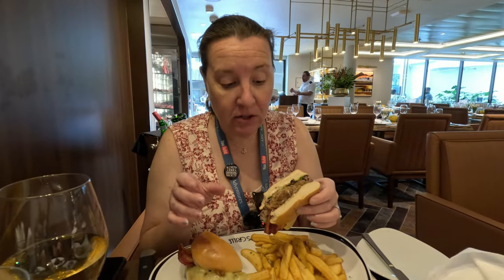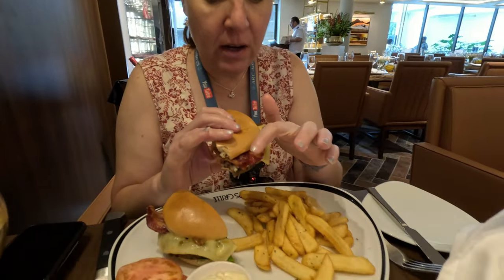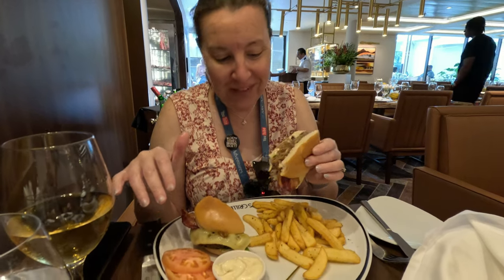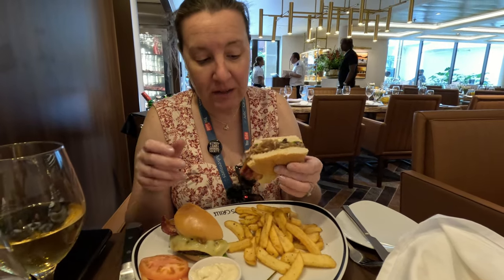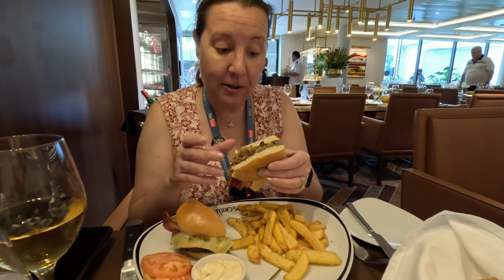So the burger is actually very good. It has grilled onions and it does have crispy bacon. I removed the tomatoes, but yeah, it's a nice little juicy burger and a nice little bun.